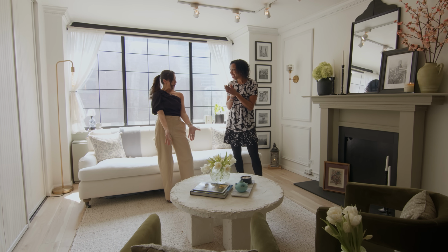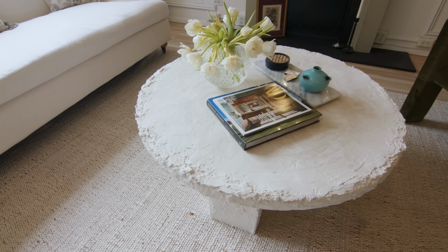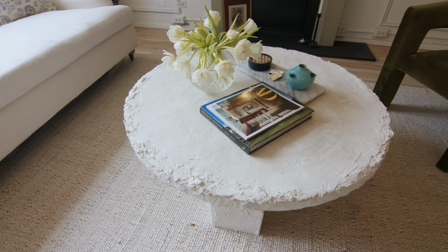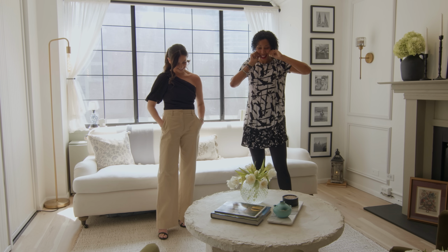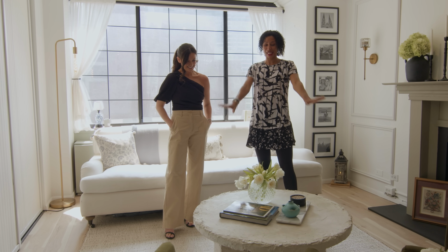This tabletop is from Facebook Marketplace. And then I got these cinder blocks and just plastered them. Oh my gosh, there's so many DIYs. I'm so excited. Thank you. That is really cool. That's like my favorite piece.